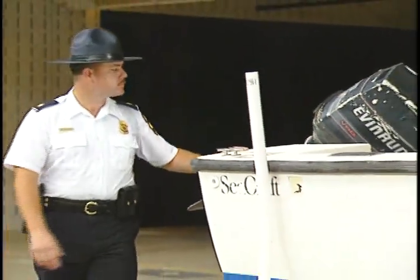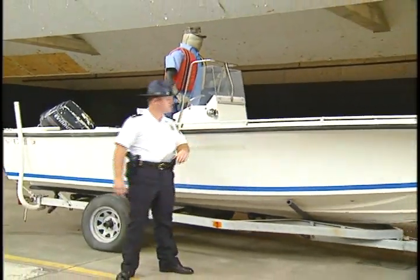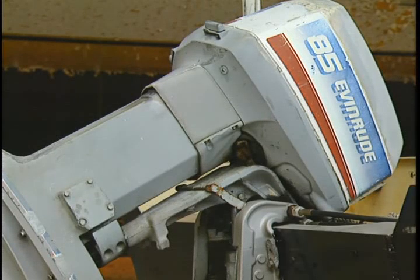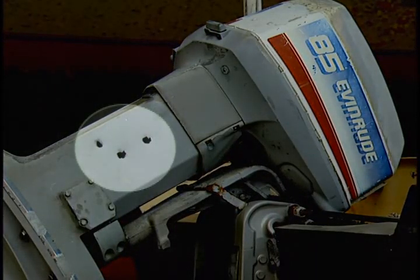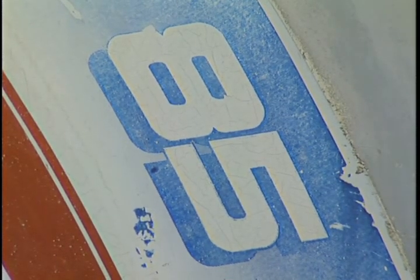Because officers also work at seaports, it may be necessary to fire at suspects who are in boats. This is what the .40-caliber bullets do when fired at a fiberglass boat hull. Now let's take a look at the results of the .40-caliber bullets as they hit the lower unit of an outboard motor. While the bullets penetrated the outer skin, the drive shaft stopped the rounds from going all the way through. Here's what happened when the same .40-caliber bullets hit the power head of an outboard motor.